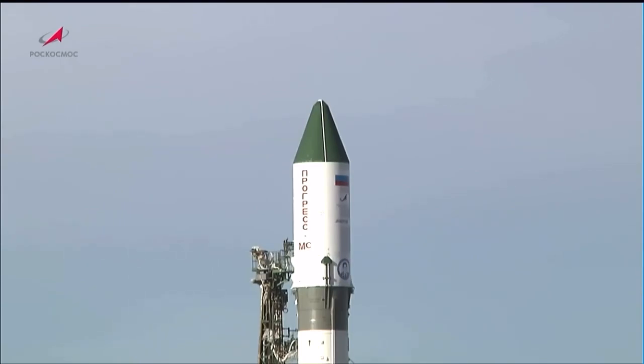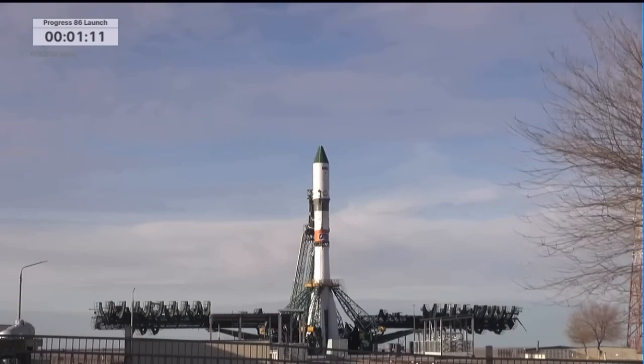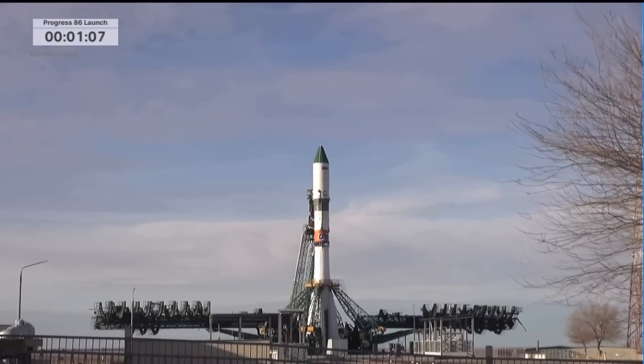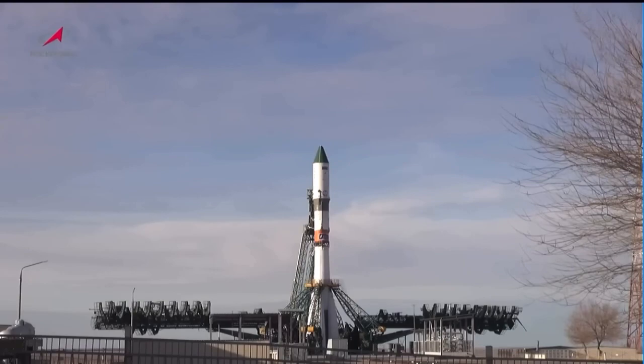We are now 2 minutes away from the launch of Progress 86. Momentarily, the ground propellant feed to the first stage of the Soyuz booster will be terminated, and then in about 30 seconds, the Soyuz booster will go on to internal power. We are now 1 minute away from launch of the Progress 86 spacecraft atop a Soyuz 2.1A booster. The booster is now on internal power.